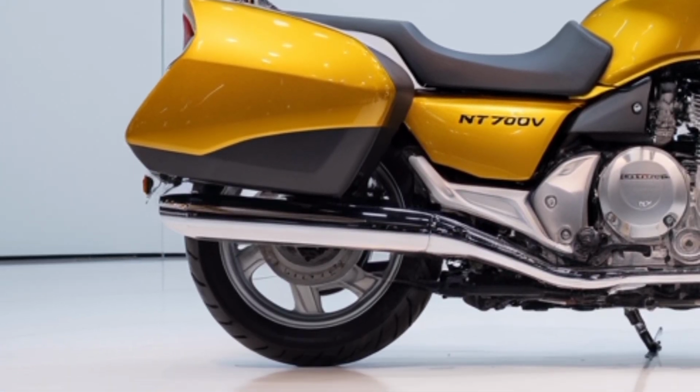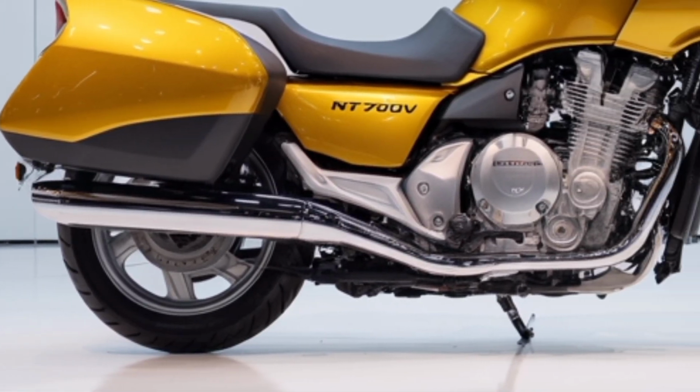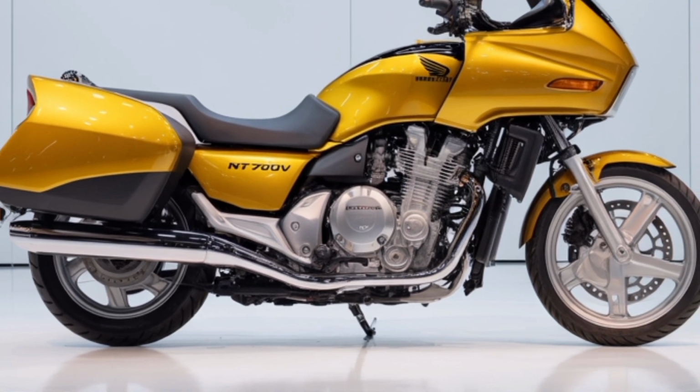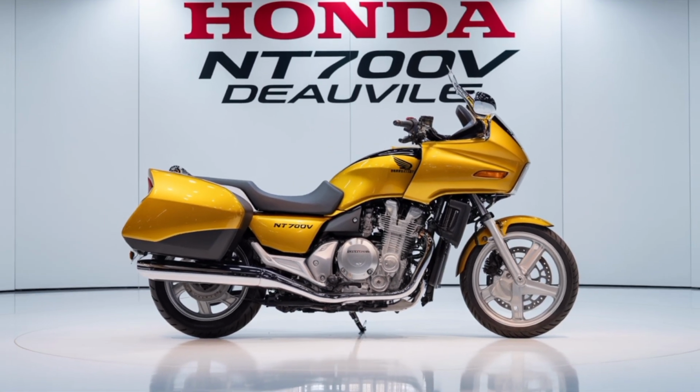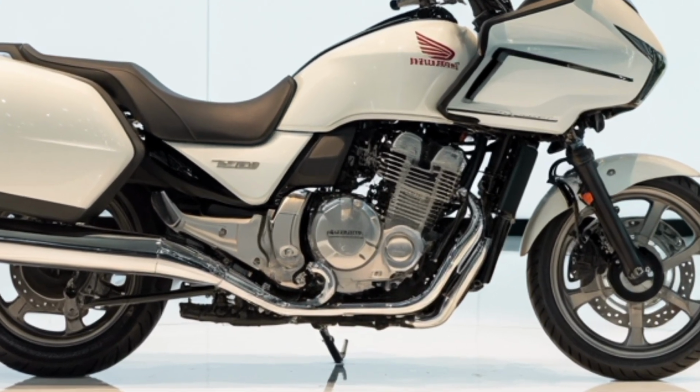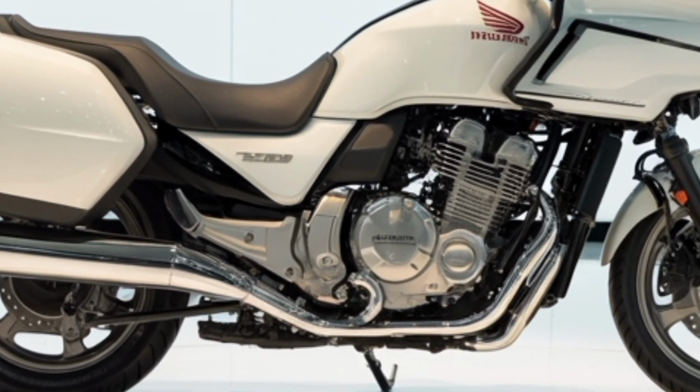The seat height is around 810 mm, which means most riders will find it approachable, and Honda's signature comfort seat makes a return, offering better cushioning and lumbar support for both rider and passenger. The grab rails are sturdy, and the tail section has a subtle integrated LED brake light that looks ultra clean.